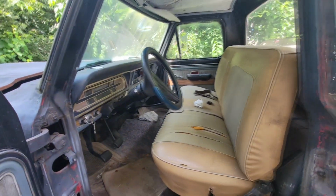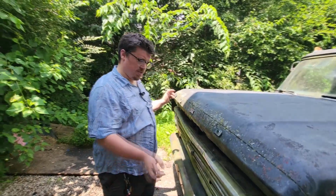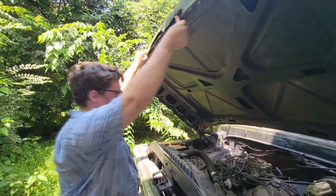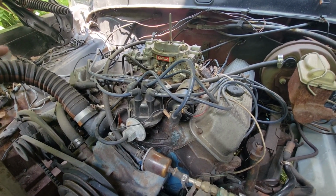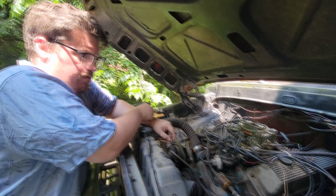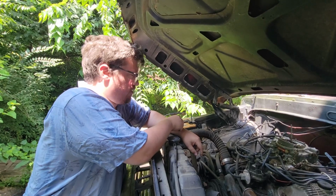But yeah, let's get into the engine barn. So we'll get this open. The hood is here. Most of it is anyway. It looks like some of it retired. It's got a 390, bored 30 over. Edelbrock carburetor. We don't know how well it works yet. The guy said the place that he had it serviced turned the idle up, so we'll have to look into that once we get it running.